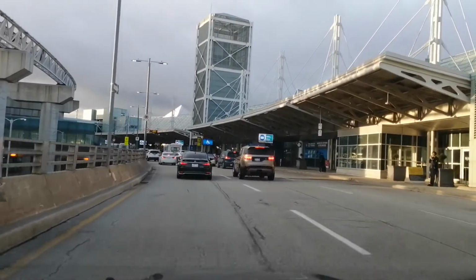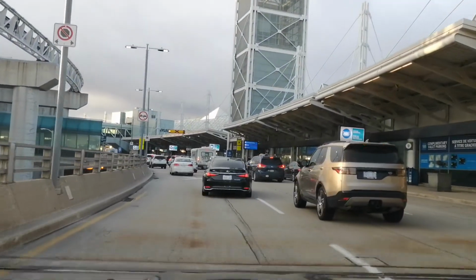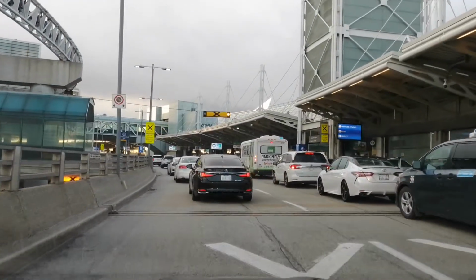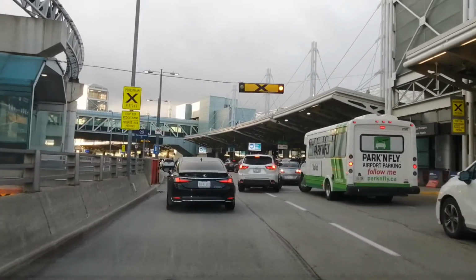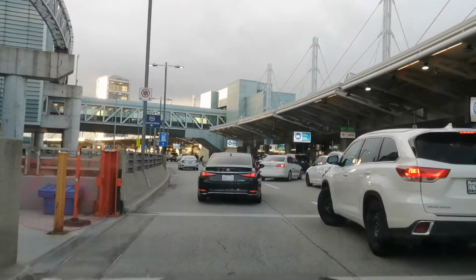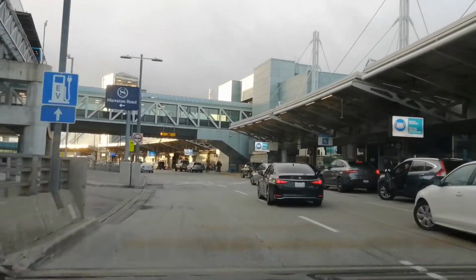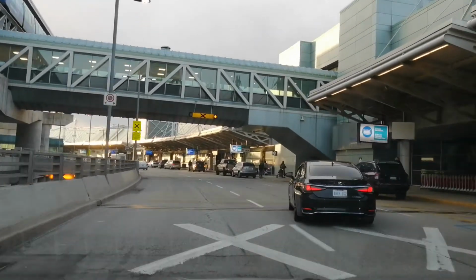Welcome to Pearson International Airport here in Toronto, Canada. This is Terminal 3, which is mainly for the international airlines. It's the smaller of the two terminals, the other being Terminal 1. This is the biggest and by far the busiest airport in Canada.